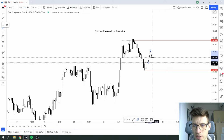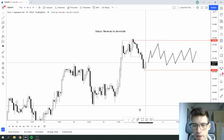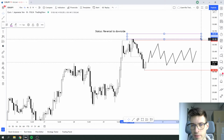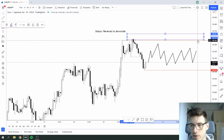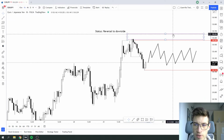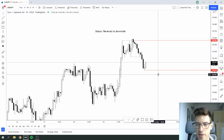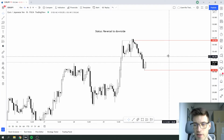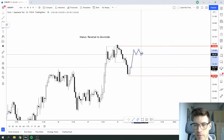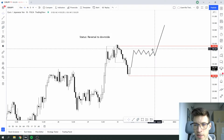What can happen, we can just stay ranging right here, get this larger range, and we know that when we get a larger range, there are liquidity areas to the upside and to the downside, and we need to see what happens when the price reaches those liquidity areas, because people keep their stop losses in those areas and the price is likely to react aggressively. What can also happen, we can get, as I said, a V reversal and then just a small range right here, then a continuation to the upside, because that is a setup.